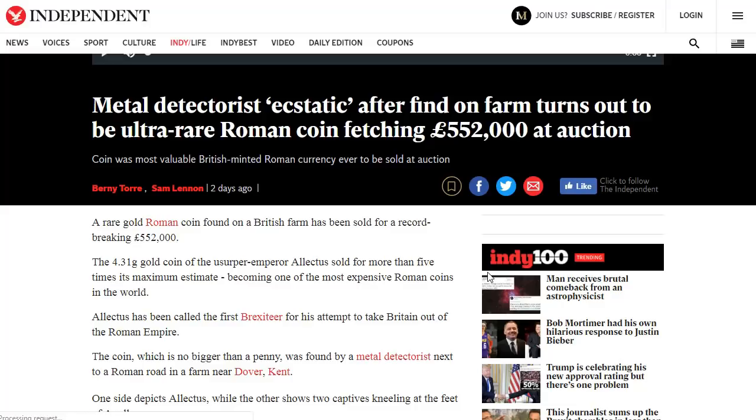For most of us, this headline and find would be a dream come true. Imagine coming out and finding a very, very rare gold coin that turns out to get you a lot more than spot price for it. That's exactly what happened. We're going to take a look at this and see exactly how this came about in this story from the independent.co.uk. Let's explore.